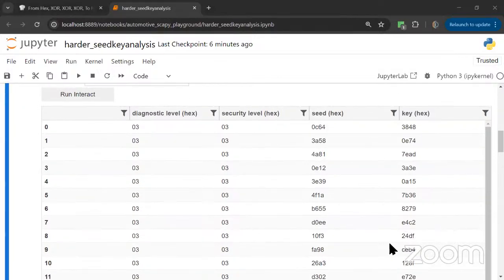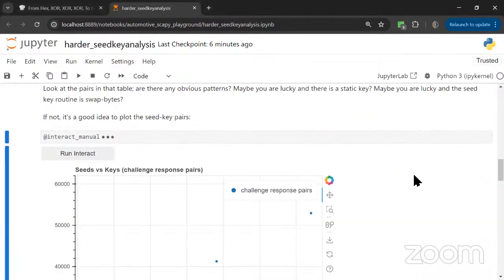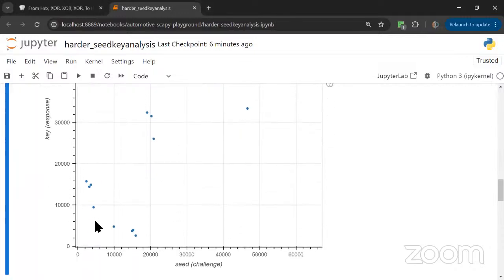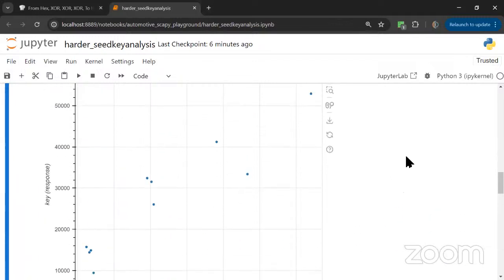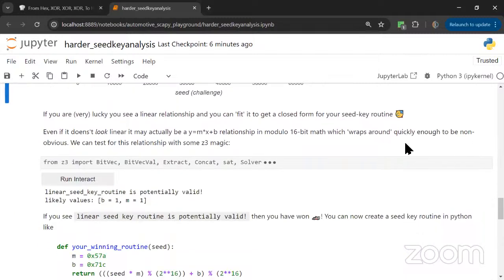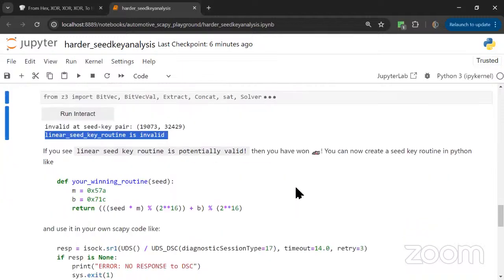There's really no clear relationship. I'm not gonna make you stare at it. We can plot the relationship. You can see it's kind of all over the place. It's definitely not linear. There's nothing that has the same plot. And if I made a larger PCAP, it probably would be very noisy. We can ask Z3 to solve for the values, but it'll say, nope, there's nothing to solve for, it's invalid.